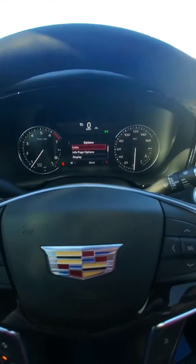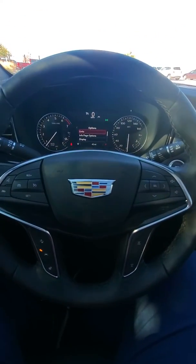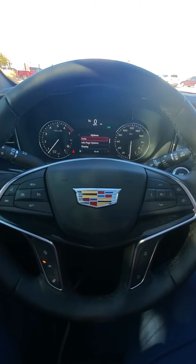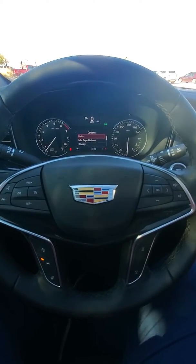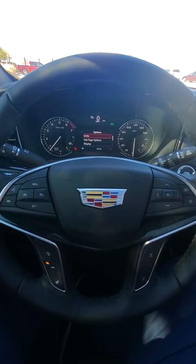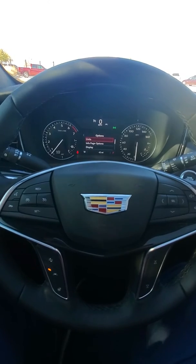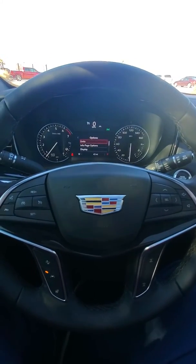Another thing that they've improved on the XT5 is the equipment that you get when you only order a base. So on the 2017s, 18s, and 19s, if you got a base XT5, you missed out on things like heated seats, a heated steering wheel, parking sensors, safety alert seat, LED headlights, some of the basic things that you would expect to get when you're buying a luxury vehicle.